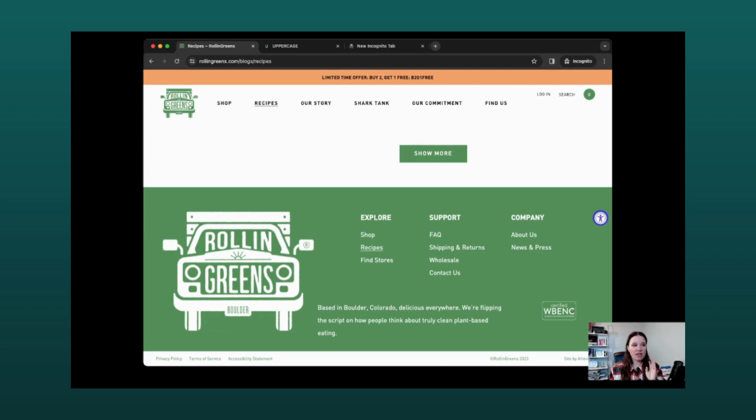Whereas if there is shop links in the footer, no matter where they're at on the website, they can get to it. So there shouldn't really be any place that's a dead end on your website. There should always be the ability to go back to shop or to go to product or something. So this ensures that happens.